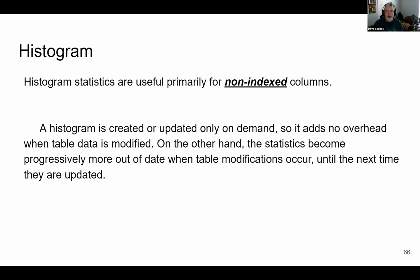Now, histograms are used mainly for non-indexed or non-indexable columns. It's created once on demand, so there's no overhead. When the table is modified, the histogram loses a little bit of its sheen and its value. It's easy to rerun this, put it in with a cron job or a MySQL event.